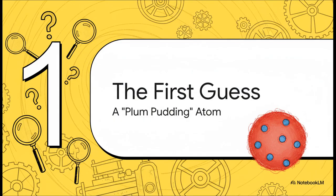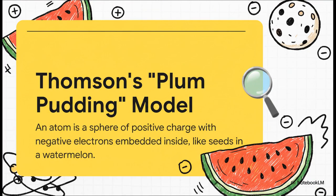All right, so our detective story kicks off around the turn of the 20th century. A scientist named J.J. Thomson had just discovered this tiny negatively charged particle called the electron, and with that discovery, he took the first big swing at guessing what a whole atom might look like. He called it the plum pudding model, but honestly, an even better way to picture it is a watermelon. Just imagine the whole fruit is this big ball of positive stuff, and the seeds scattered all through it, those are the tiny negative electrons. It's simple, it's intuitive, and it kind of made sense at the time.